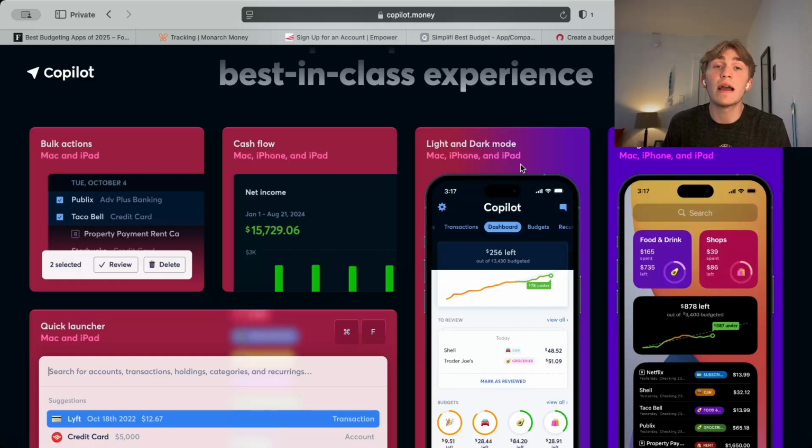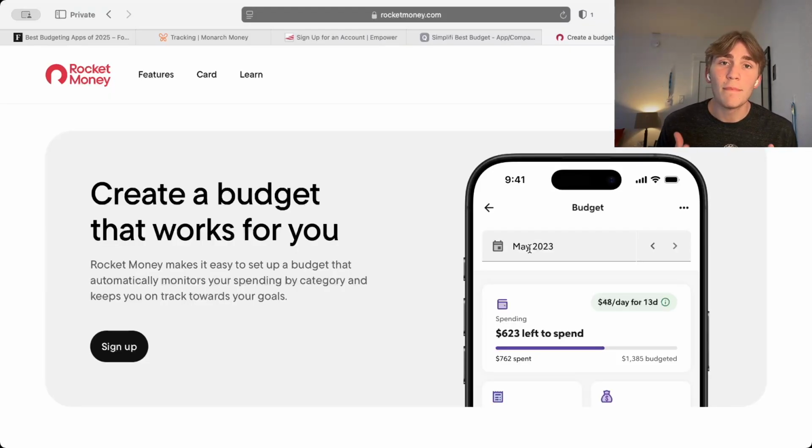So yeah, those are my three big tips for picking your budgeting app. First, figure out what price you want to pay. Second, figure out which of the ones within that price category are visually appealing to you. And third, pick the budgeting app that has the features that you want. Finding a budgeting app that works for you is the most important part. I can recommend one or another, but if you don't like it, you don't like it.